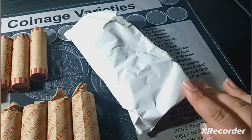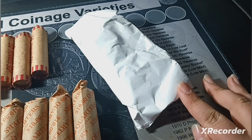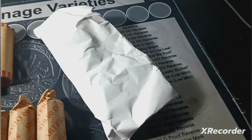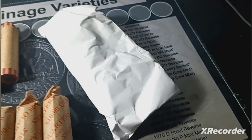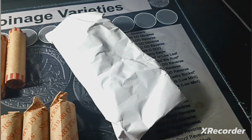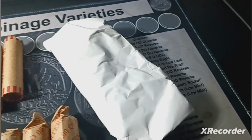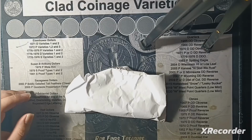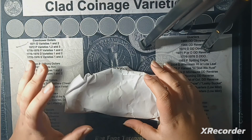I'll open this envelope live when I set the camera up, and I'll show you what it is. This is kind of crazy, and it's cool because this is my biggest score of these coins at this most local bank ever. It's the most I've ever scored at this bank. So I'm gonna stop prolonging the anticipation. I'm gonna set the camera up, and we'll take a look at that, and then we'll get into the rolls. All right, let's look at this envelope now.